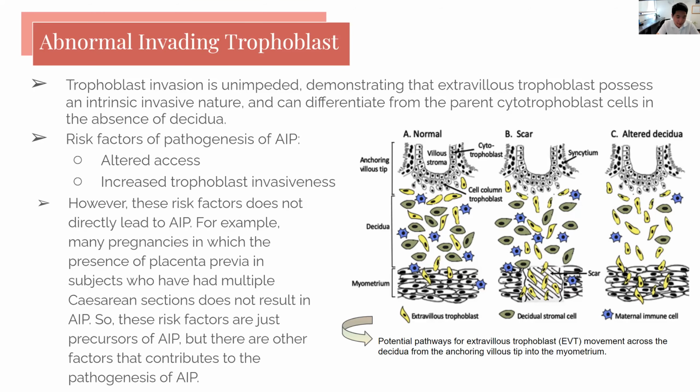There is evidence that changes in the invading trophoblast are associated with absent decidualization, which is obvious in ectopic pregnancy. In this type of pregnancy, two significant traits of extravillous trophoblast show that it has an intrinsically invasive nature and that it is able to differentiate in the absence of a decidua. Deriving from this conclusion, potential risk factors of pathogenesis of AIP include increased trophoblast invasiveness and altered axis.